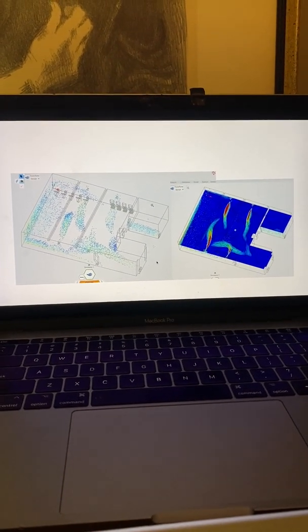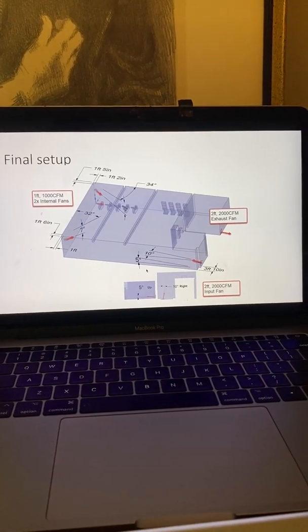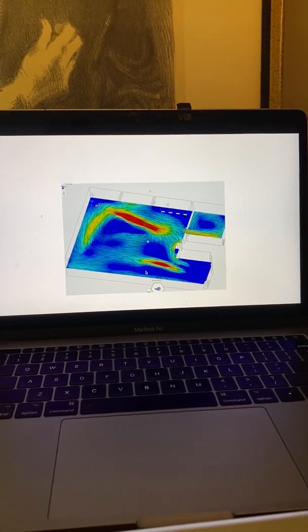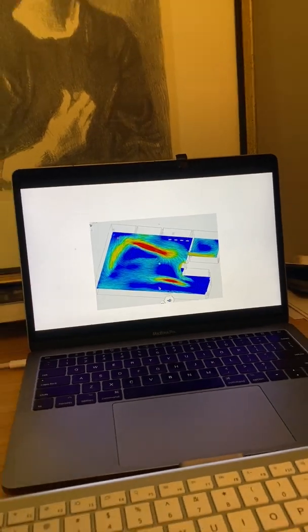And we all had a Zoom call with his engineer about a week and a half ago, went through different scenarios and landed on this one. This is what we ultimately settled on. It was the best model that we came up with.